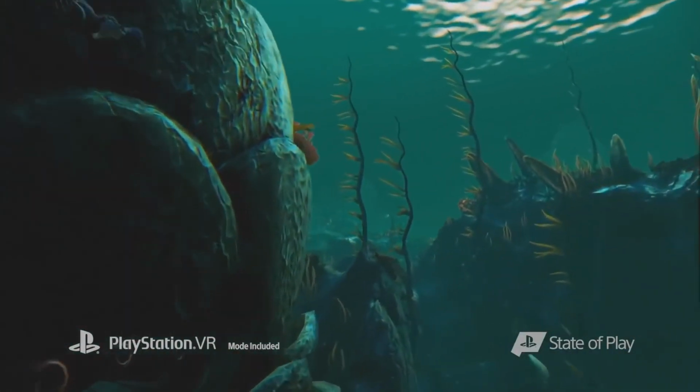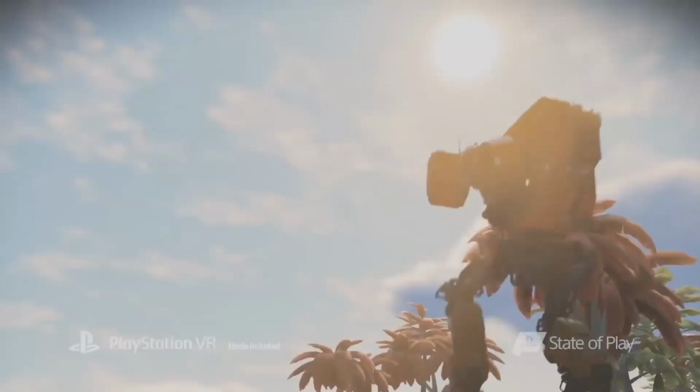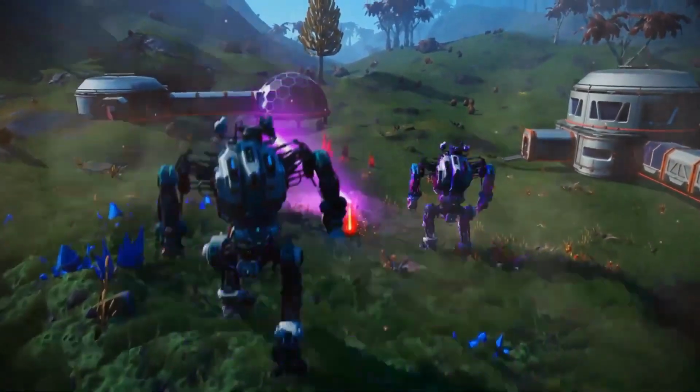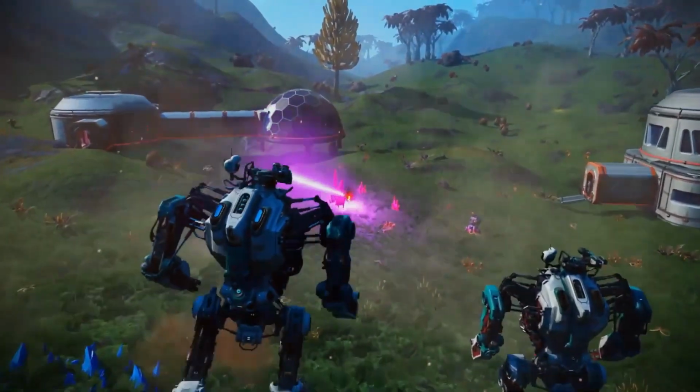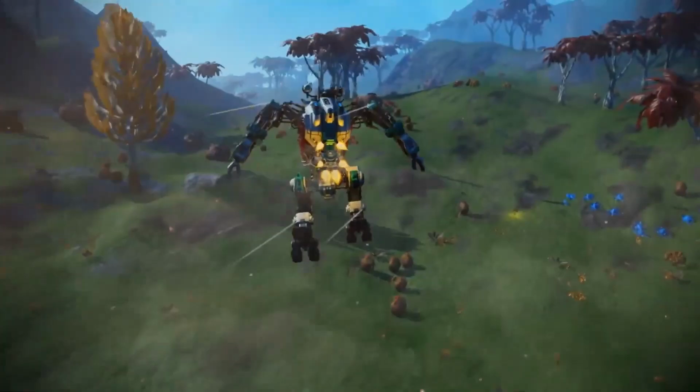I was amazed when I was able to leave the planet for the first time and could see how big and beautiful it really was. Since then, there have been a lot of updates, including mech suits, which makes you feel like a Transformer or someone from Pacific Rim. The fact that you can switch between VR and flat screen anytime you want is awesome.